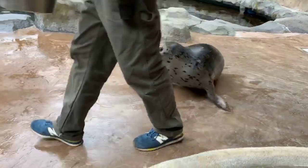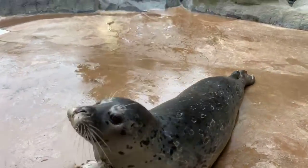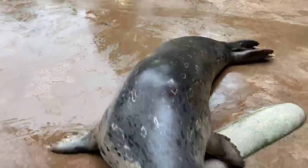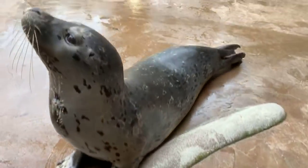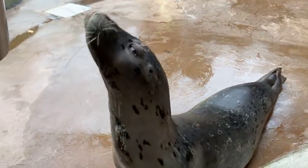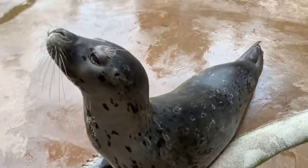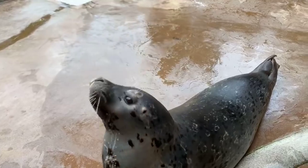Jason wants to know what their whiskers are used for. Hi, Jason. Those whiskers are used as a sensory organ. So these guys can help if they're ever in murky water or if they're trying to find fish, they can use those whiskers to help detect prey items as well as make sure they're not getting too close and running into rocks or things like that. Misha's asking, what do you call a baby seal?